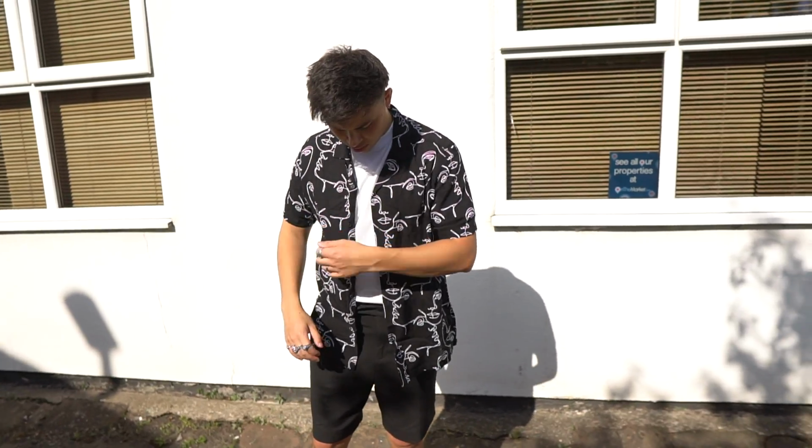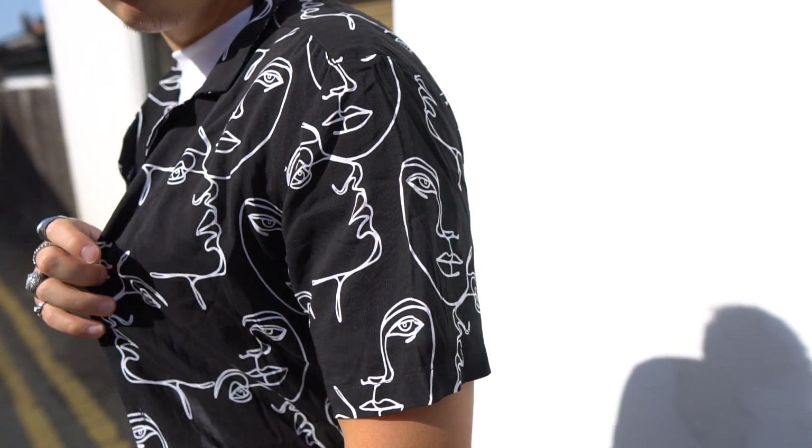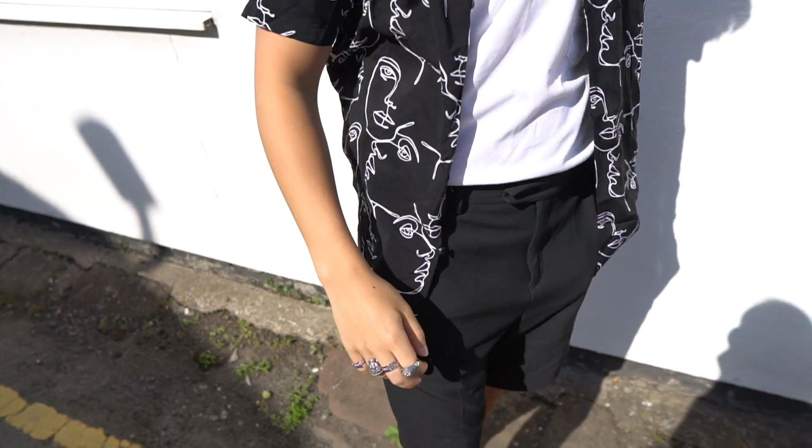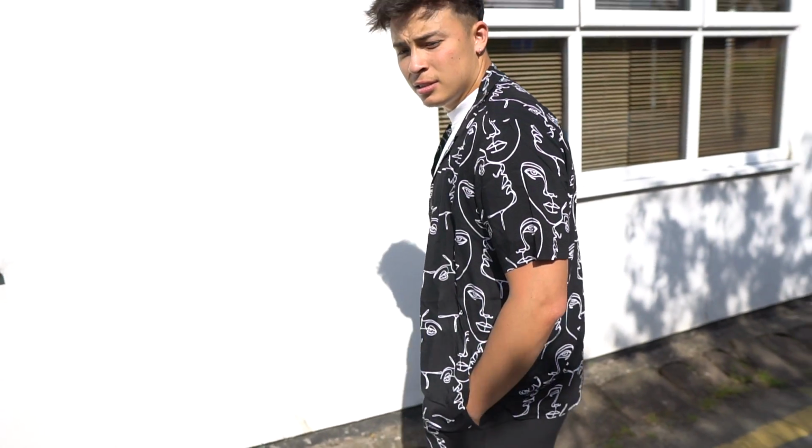Stands out really well. The only problem I'd say with this shirt, I got this in a size large, is it is more of a fitted shirt rather than a boxy fit. I prefer when it's got a drop shoulder, a nice baggy fit, so you can wear it over a vest or a t-shirt, but overall the design is really sick and it stands out. Moving on to the next shirt.